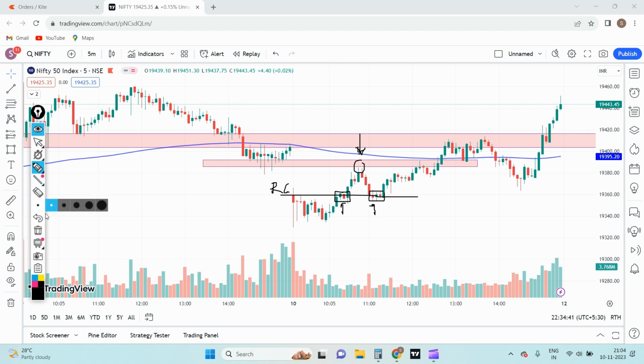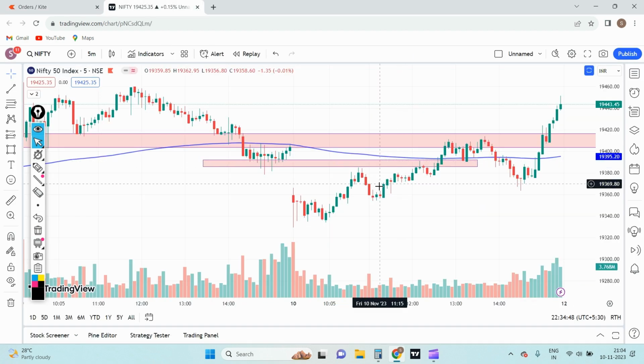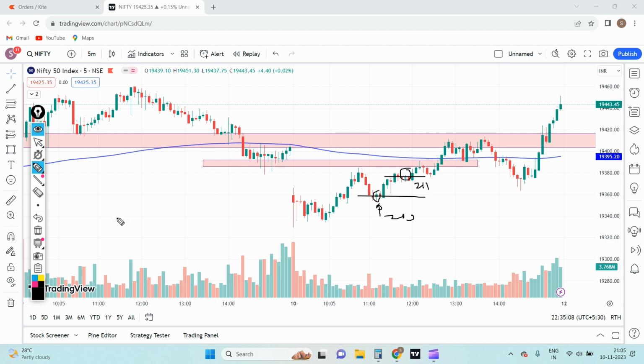So I entered this trade at 11:47. Also, I added one more lot for the 19,350 call. 11:45 is where I added this, exactly over here. If you see the difference, I entered at this point, and again I entered at this point. The premium I had was around 209 over here, and around 211 here. So the premium was not increasing that much as Nifty was moving on.